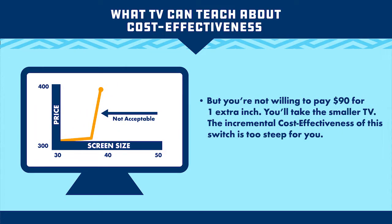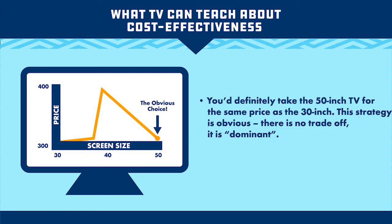But then I threw in this wrinkle, which was this TV that was not quite 40 inches, not quite as good in terms of size, but way, way cheaper, $310 versus $400. And all of a sudden, that $400 TV is not acceptable anymore. So despite the fact that you would have taken that TV, the existence of this other TV makes you change your mind, which is kind of strange, right? The fact that that other TV exists makes this TV unacceptable. So that's an interesting first point. And then, of course, we have our final point, where we had this big TV that was just as cheap as the little TV, and there's just no reason you wouldn't pick the big TV. Remember, I just told you that screen size and price was all that mattered to you.